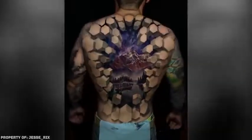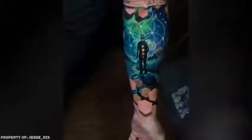And we've saved the best for last. One more work by Jesse Ricks from New Hampshire. Remember that gorgeous back tattoo with a ton of details? We admit that we thought it couldn't get any better. Turns out, Jesse made another one. An incredibly detailed sleeve, featuring space, chakra, hexagons flying around that resemble Ireland's Giant's Causeway. We're not sure what's more impressive, his imagination or the patience needed to turn his vision into a reality. What do you think?